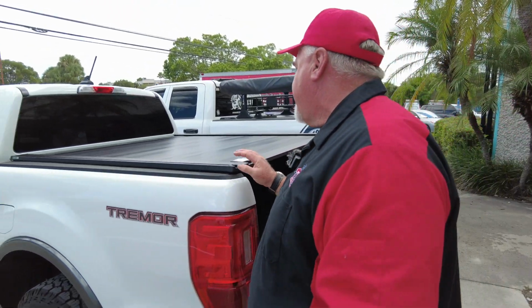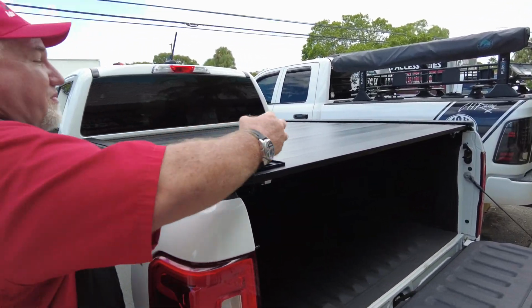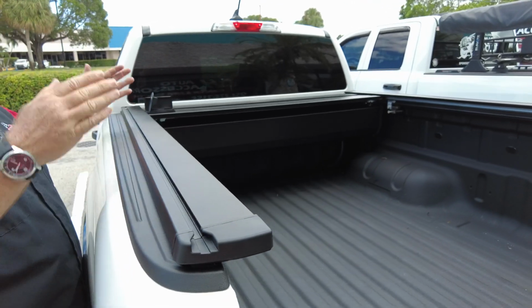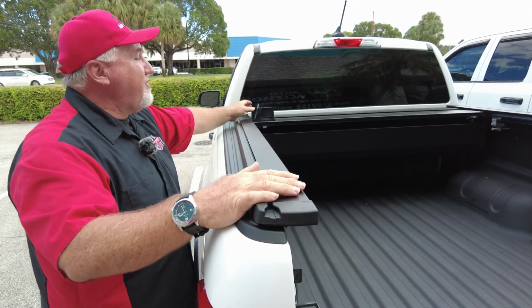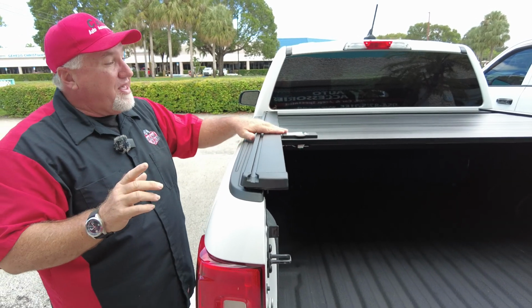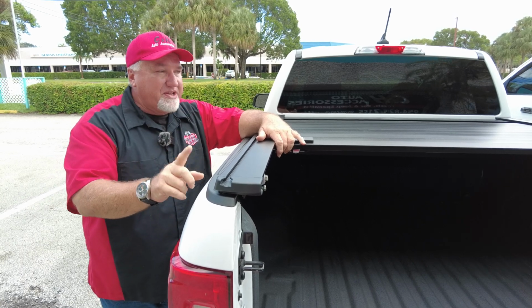Now, this cover does something the other covers don't do. This will lock anywhere along the track. So let's say you're putting something in here, you close the tailgate, and it's kind of a tall item. You would say, well, as I'm driving, it's gonna be moving around. Well, you can take the cover and lock it anywhere along the track. This is the only company, besides electric covers, that lets you do that.